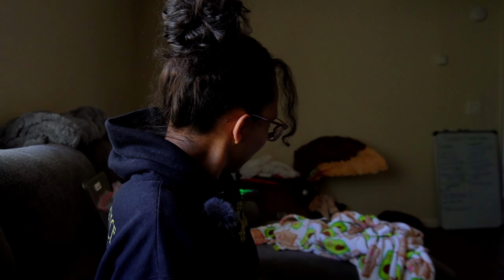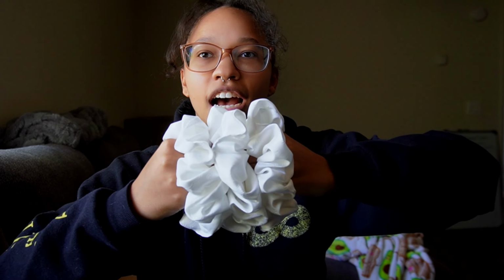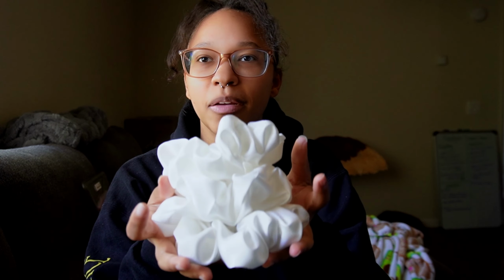Hello, everybody. It is now Thursday. I didn't end up finishing everything I said I was going to do, but I did finish the white scrunchies. I only did three. I really like them, actually. They're a bit more fabric than my other ones, so they have a bit more volume, and I really like the look, so I kind of want to make more, but I'm going to leave it at three for now until I see what inventory is looking like. Like I said, I already have a lot.